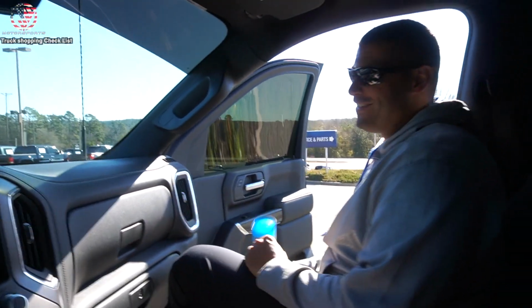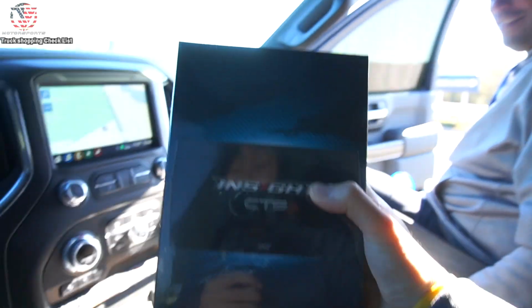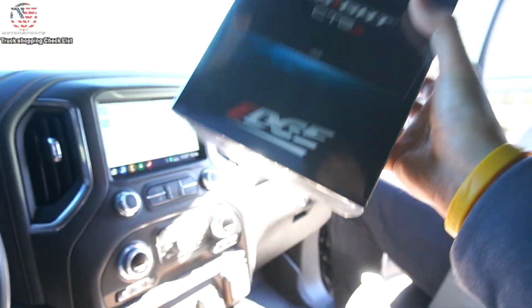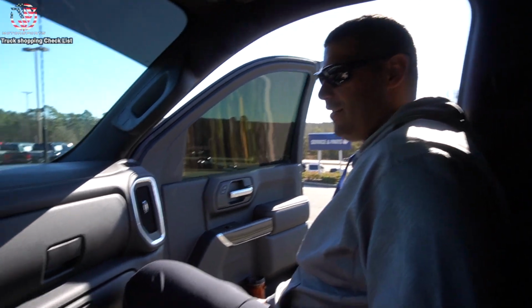Yeah, and huge shout out to Truckmaster because you have a whole checklist. Yes. You have a whole checklist. Also, a huge shout out to Edge because they sent me this CTS3 a while back, maybe like a week ago. And I think today is the perfect time to use it. We get to check the balance rates and check engine lights and all that stuff. Yeah. It's gonna be good.